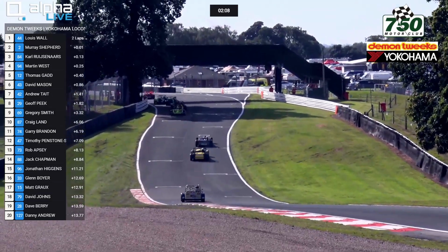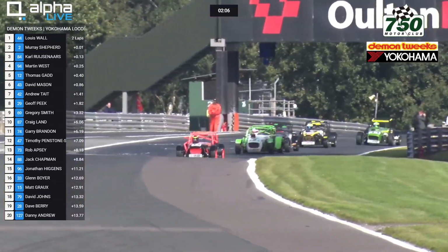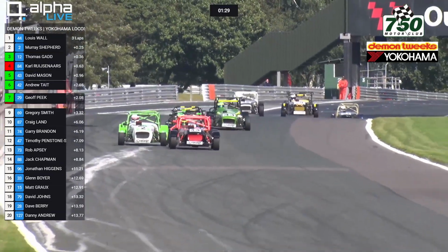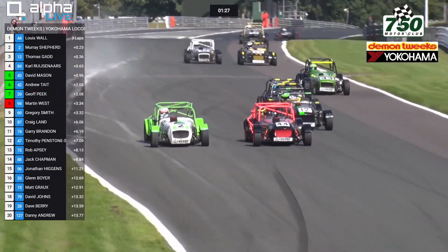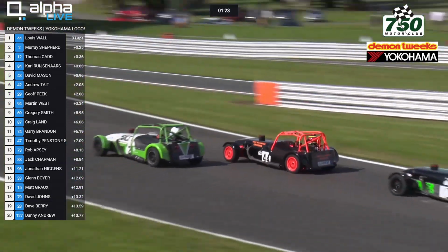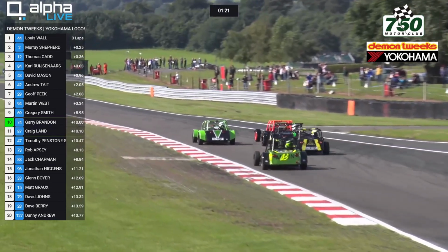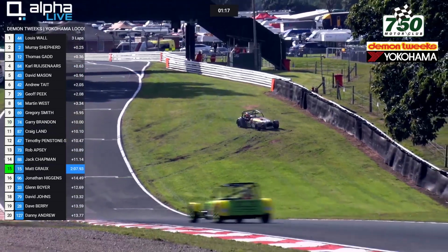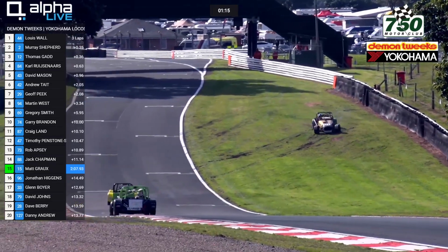A little bit of curb being used, but not an awful lot by our race leaders, who are up and over the line to complete lap number 3. It's Louis Wall, number 44, that leads this time. But he's being attacked by Murray Shepherd, who's up the inside, and Shepherd takes the lead into Oulton, but he runs a bit wide, so Louis Wall can fight back and he's going to bring the rest with him, I reckon. So that's a challenge from Shepherd. Is he going to actually lose places? There's a car off there. That's Danny Andrew.